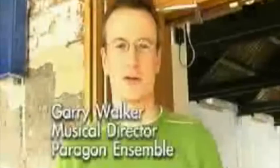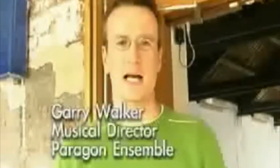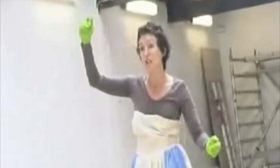My name's Garry Walker. I'm Principal Conductor of Paragon, and my involvement in this project is that I'm the music director. So there's actually going to be quite a lot of movement on stage, and some of the music is reasonably complex, so it's going to be very important to make sure that the ensemble is kept reasonably together, and also I guess I'm responsible for trying to get the sort of continuity of the whole thing, the energy just kind of flow through it, the pacing of it.